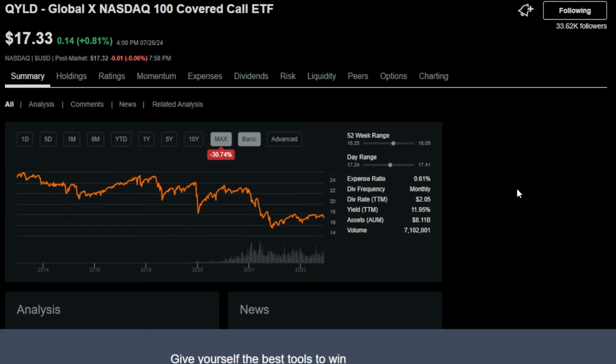The ETF is down around 30.7% on the max time frame. Now, I totally understand how covered call style ETFs work. I'm not necessarily saying that this ETF needs to shoot up and keep growing like JEPQ or something else. But it's been pretty disappointing the fact that QYLD has continued to move down lower and lower, almost consistently, as you can see here, year after year after year.